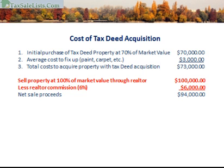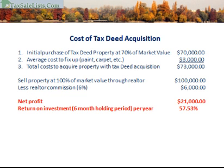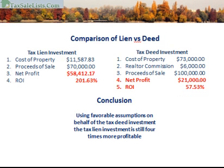After 6 months, you're able to sell the property at 100% of market value through a realtor, and you pay a $6,000 commission, 6%. Your net sales proceeds are $94,000. Your net profit is $21,000 on a 6-month investment of $73,000, or an annualized return on investment of 57.53%.